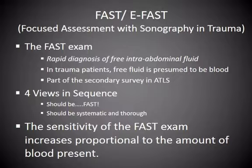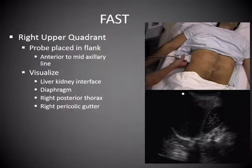The FAST exam has 4 views. It should be fast, in other words, it should be rapidly done. It should be systematic and thorough. The sensitivity of the FAST exam increases proportional to the amount of blood present. In other words, the more blood that's present in the abdomen, the easier the exam and the easier it is to see.